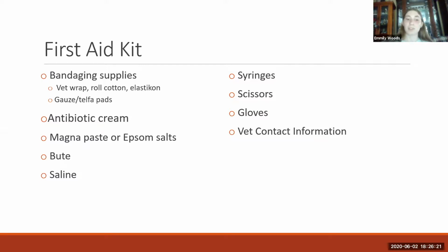Magna paste or Epsom salts. These are both Epsom salts, but the Magna is a thick green paste and it's used almost as a poultice. So you would apply it on a leg or on a hoof where you have an abscess, whereas an Epsom salt you would make more of a soak. So you can soak a hoof that has an abscess or something like that. Those are pretty common, especially when the ground gets really wet, so you'll see a lot more hoof abscesses. So it's really a good idea to keep something around to soak a hoof in if you need to, or Magna paste if you have other areas of soreness or things like that.